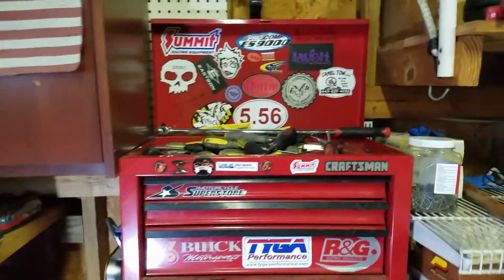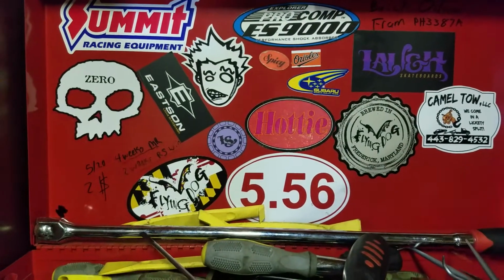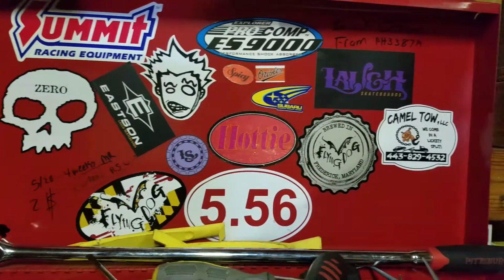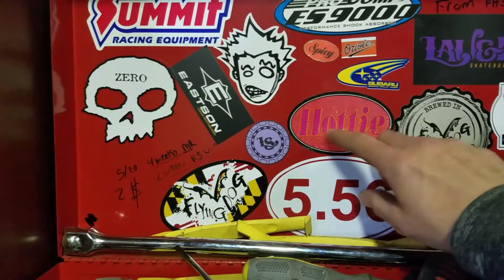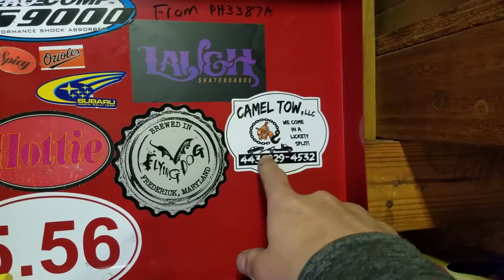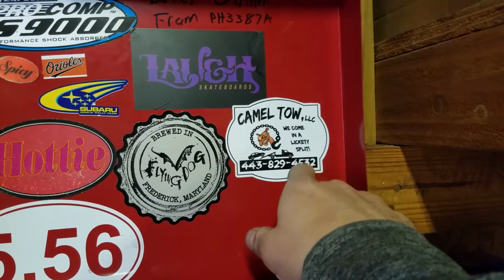But to the toolbox, you gotta have stickers. Stickers are an important part of toolbox culture. I got a good selection here. I'm a hottie, so I got that. And this is a funny one that my friend gave me. That's a real towing company, too. Call them up right now.